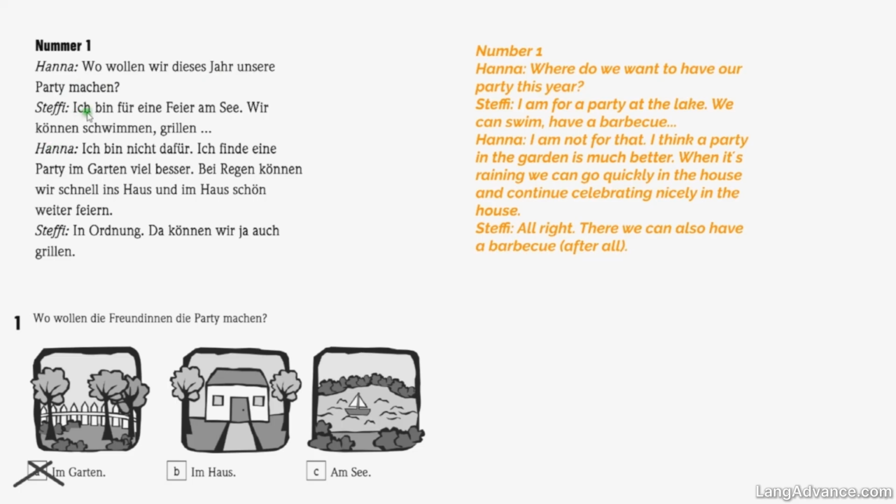So the next one: "Ich bin für eine Feier am See." I'm for a party at the lake. Okay, "ich bin für etwas", I'm for something. Die Feier is the party. You can also say die Party or die Feier. We also say das Fest. Okay, we have several words for the word party.